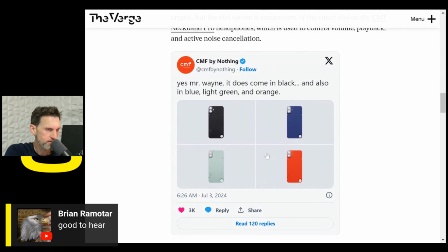Here are some back plates that you can buy and put on the CMF Phone 1 yourself. So here's the deal. Nothing is saying the device, the phone, I'm going to make this mistake quite a bit, and I apologize. The CMF Phone 1 is going to come in black, is what they're saying. However, I don't know if they're going to include one extra color in the box, or if you will have to buy one of the other three colors and then slap it on your phone, right? Because they're saying it does come in black, but we also have blue, light green, and orange.